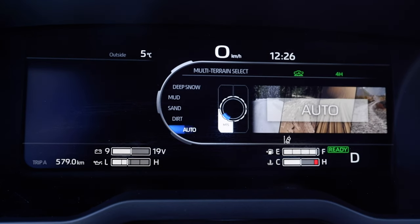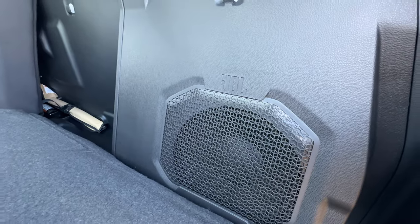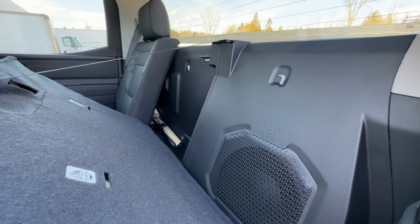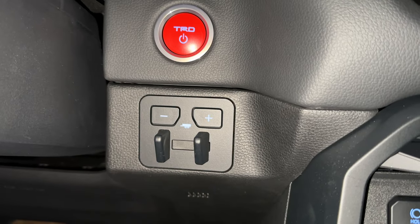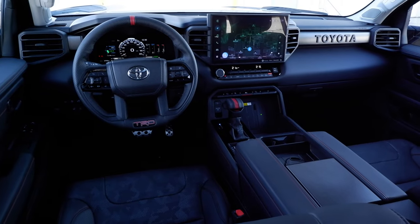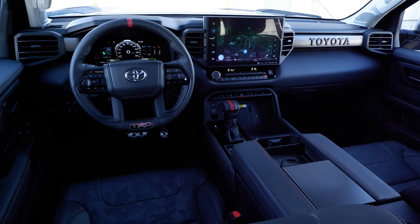And last but not least, as we said, it has pretty good surround view cameras. I especially like the view for helping you hook up a trailer. This one also has a trailer brake controller, which is always very handy. You get a very good looking heated steering wheel with a red stripe on the top because, hey, TRD Pro and sporty. You also get a nice stripe on the gear lever right here.